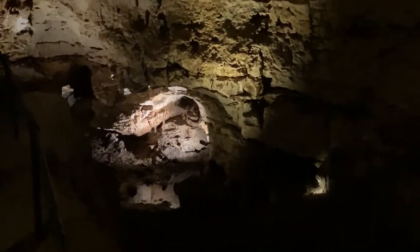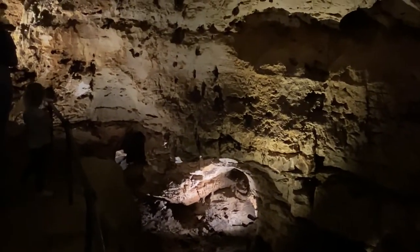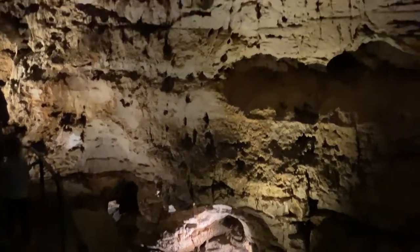It's a behind the scenes kind of cave tour. You get to experience what the early explorers would have seen and done to access this cavern. Okay, kind of neat.